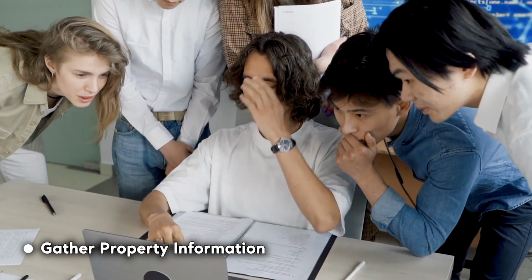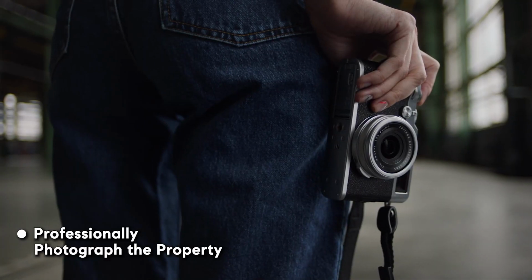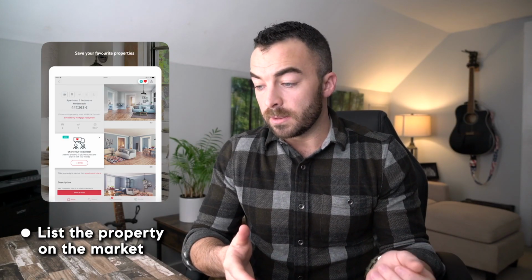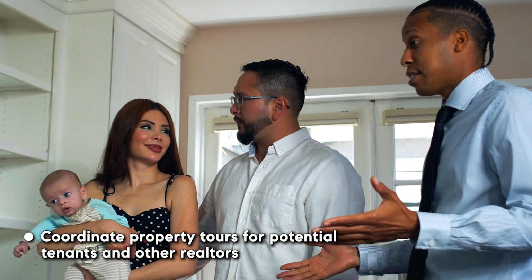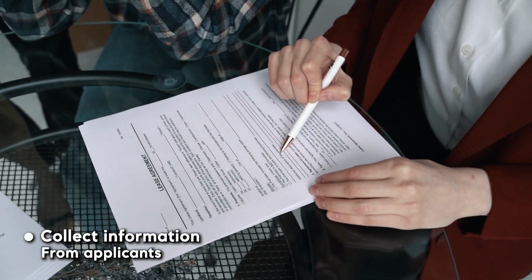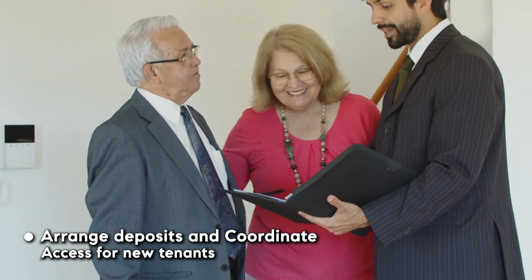And a good listing agent will generate as much property information as possible to share online and with the open market, research and help establish a fair market rental rate. They'll professionally photograph the property, list the property on the market, promote the property once it is listed, coordinate property tours for potential tenants with other realtors, provide insights, tour feedback, and market data to the owner to get them a feel for what's happening and what people think about the rental rate, and other feedback about the property, possible improvements that they might be able to make. Also to collect information from the applicants, assist with the lease agreement and signatures, arrange deposits, and coordinate access for the new tenants. And those are all the responsibilities of a good listing agent.